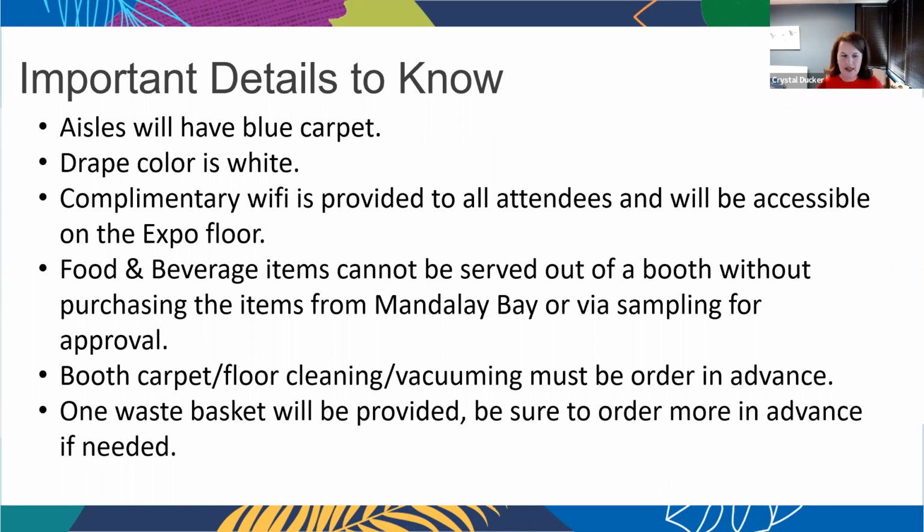Food and beverage items. We've been in contact with our companies who we know provide food and beverage items as a main item within their product inventory, but keep in mind that exhibitors cannot just bring food or beverage items and have it within their booth and serve it. This includes candies, mints, Keurigs with K-cups for your team. Any of those items that are visible, if Mandalay Bay sees that, they will then have to charge for those services. So it's really important that you follow that rule.